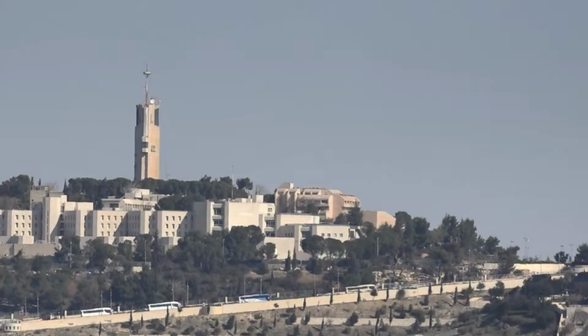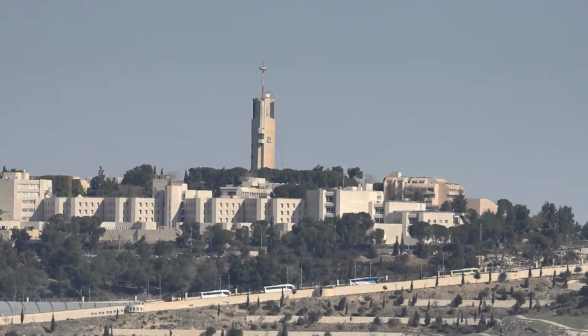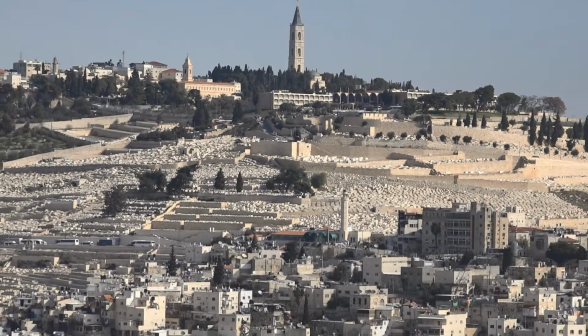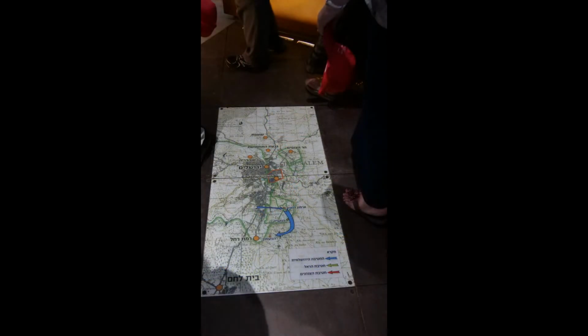This hill is located on the western slopes of Mount Scopus, which is the northern extension of the Mount of Olives. Ammunition Hill controls most of the territory on the north side of the Old City. This hill was so protected that in the early stages of the Six-Day War, it was left alone by the Israelis.